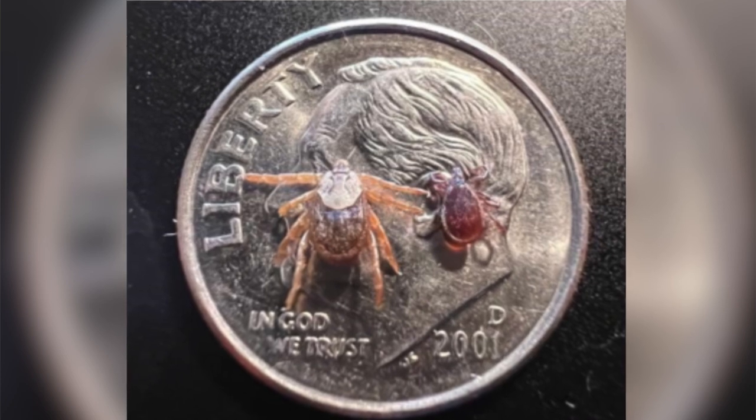The nymphal stage can be pretty small. It's actually only about as large as a poppy seed. And then the adult stages are a bit larger, but they're still pretty small compared to our normal ticks. The adult stages tend to be about the size of a sesame seed.